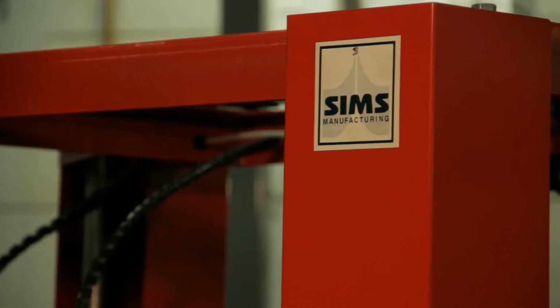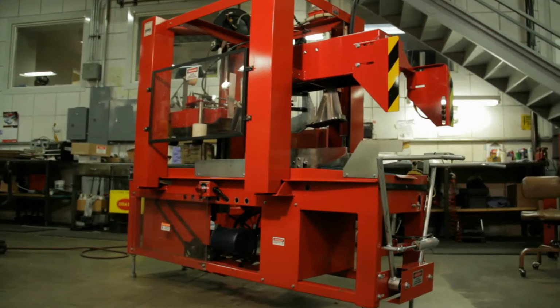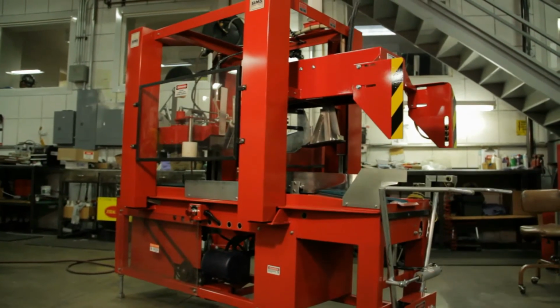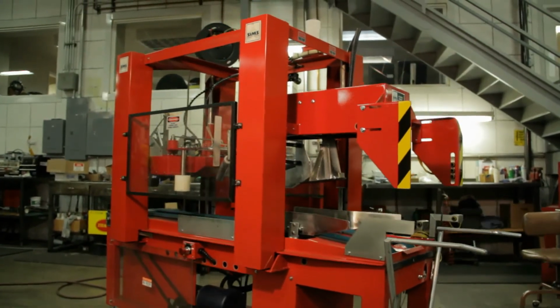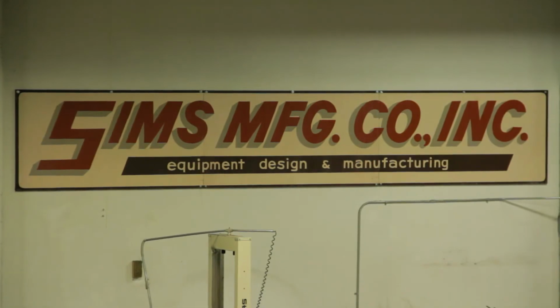Many of Sims machines have been developed at the request of customers who are in need of better solutions. Listening and responding to customer needs while staying true to the founding philosophy has been the foundation of success for Sims. We can design the piece of equipment in a 3D model.